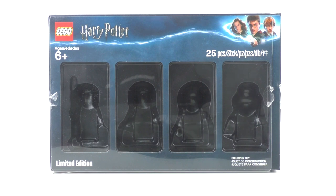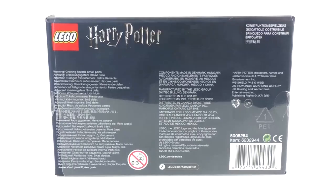This set includes 25 pieces and was a gift with purchase from Toys R Us outside of the US. This set was also available within the US as a Barnes & Noble gift with purchase with any LEGO purchases over $75. Taking a look at the very front, I still have the protection cover on the very front of it, and then we can take a look at the back. And that's pretty much all for the packaging.